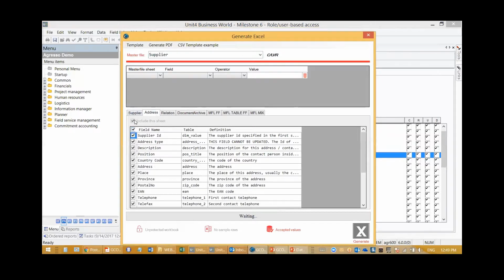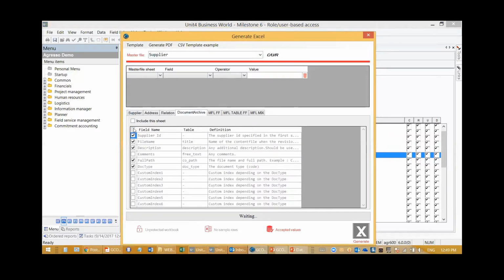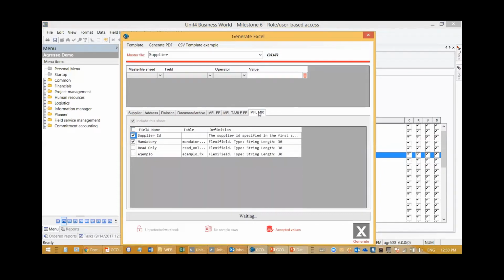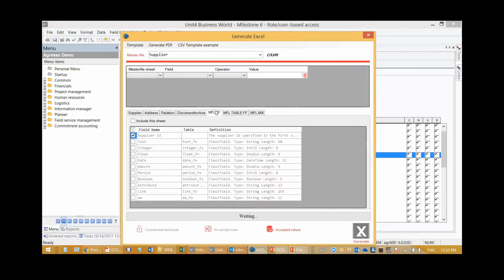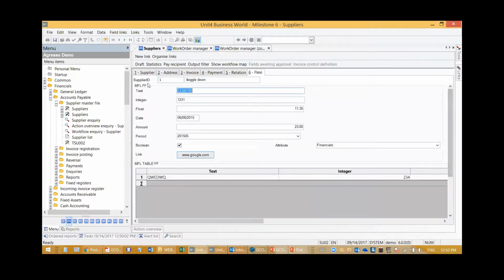In this case, as we need an address to create a new supplier, we will always need this tab. The same goes for the relations and the document archive. Those three tabs correspond to three flexi groups I have set up in my database. If I go to my database and see my first supplier, in the flexi tab I have three flexi groups.